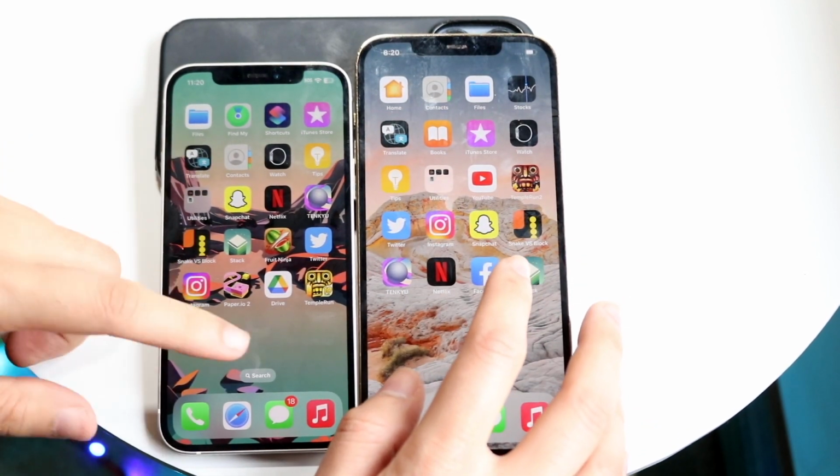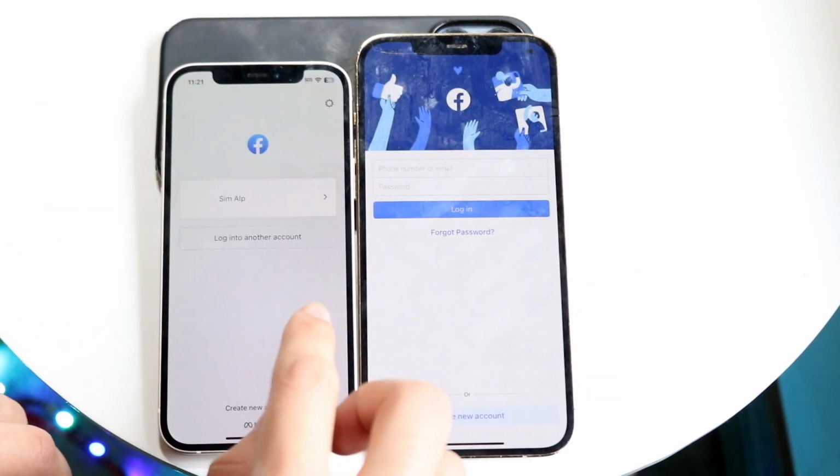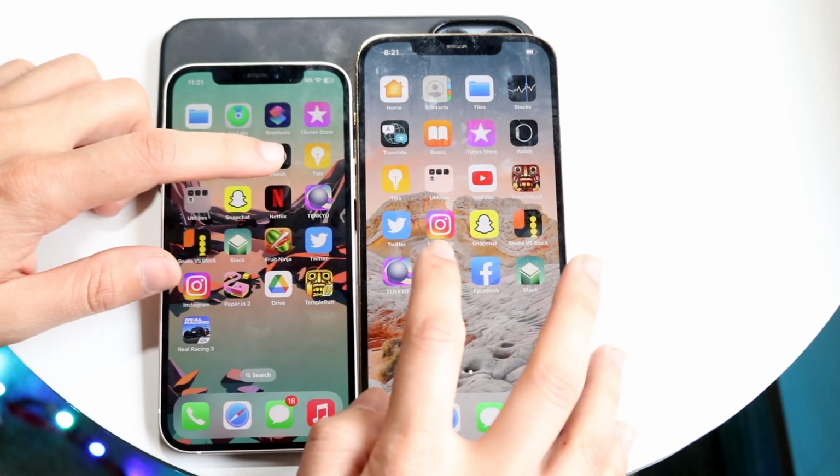We can try Facebook, which I do not have, which is very weird. Oh, I do have it. 3, 2, 1. I might be logged into an account here, and I was, but that's an old account. Let's go hop out of here. We can try something like Netflix. 3, 2, 1.